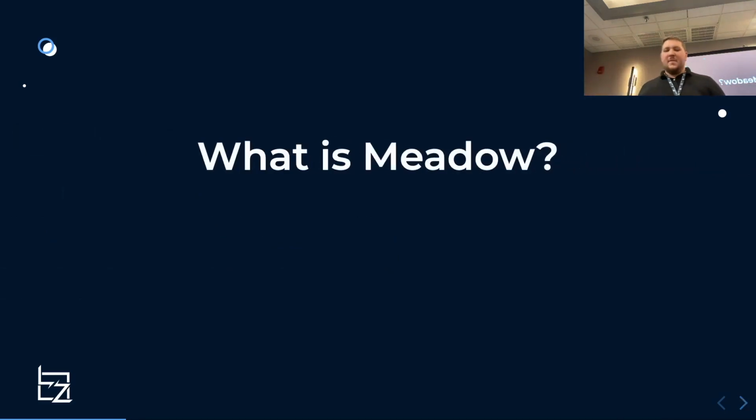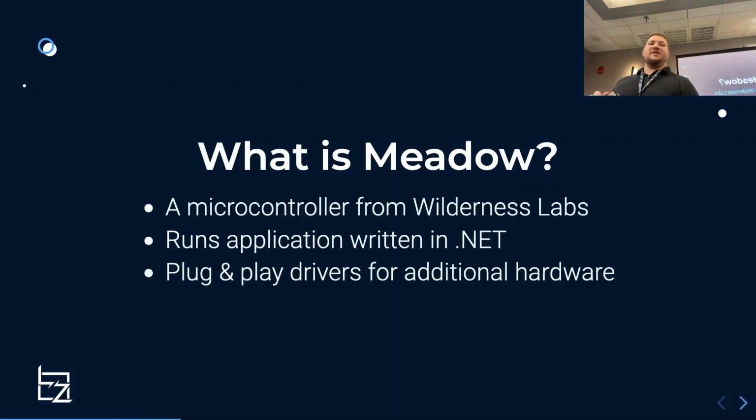So what is Meadow? Meadow is a microcontroller made by a company called Wilderness Labs. And I have a couple of them up here. I'm going to pass this one around. You all can take a look at it. Just make sure I get it back before the session's finished. So I'm going to start over here, and if you can just pass this down through the rows, take a look at what's on there and that kind of thing.